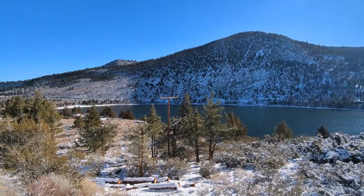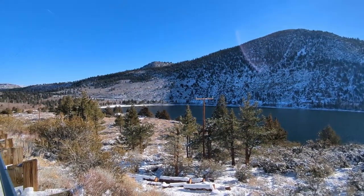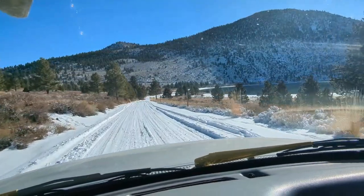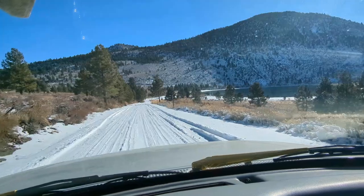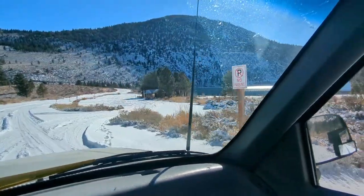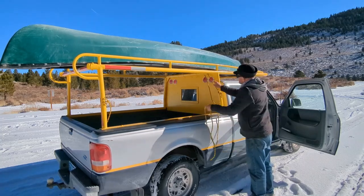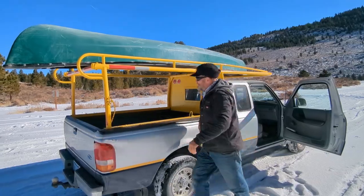June Lake is open, if we can find a place to launch our canoe. Might have to put chains on to get up this hill. We'll give it a shot. It might melt a little bit too with the sunshine. We'll have to see if we can get out of here. Let's see, which way do I want to go? That's the last one. I got one more to do.